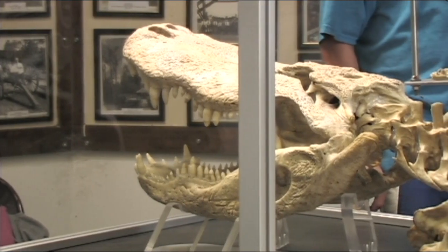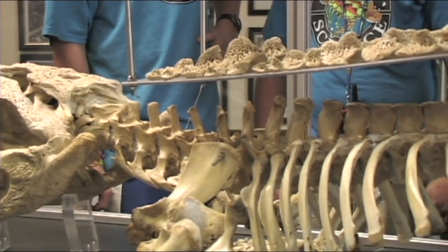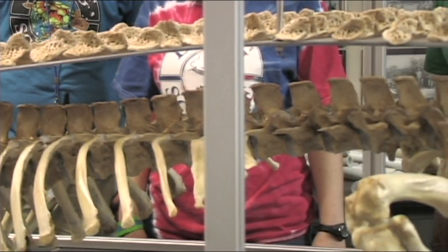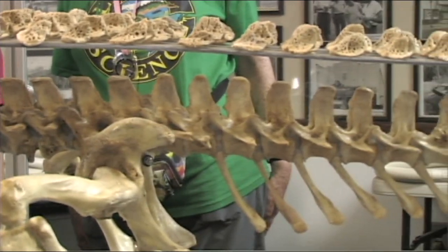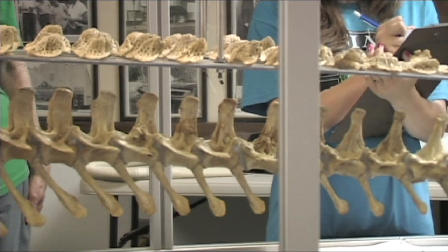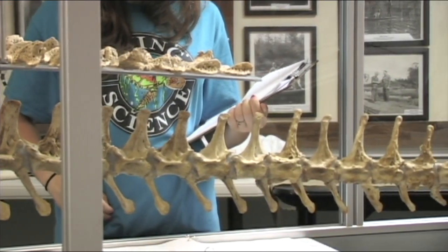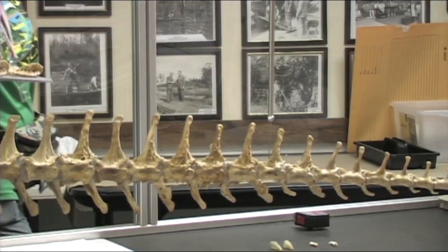This is an incredible skeleton of what was probably the largest dominant male alligator in the Okefenokee Swamp for almost 100 years. This is Oscar. He was over 13 feet and 1,000 pounds, I believe, if I'm correct. I've seen him myself and I've heard him and I've jumped in a car real fast when he pulled out of the water, let me tell you. Look at the work involved in piecing the skeleton back together.